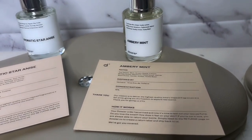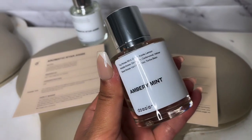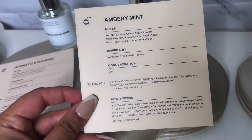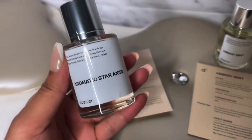The next scent is Amberry Mint. This one is inspired by Versace Eros, which is an iconic scent, more on the masculine side, definitely a cologne, so that's probably going to end up getting gifted, but you guys can see the card states the same information.